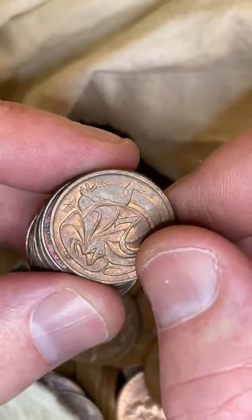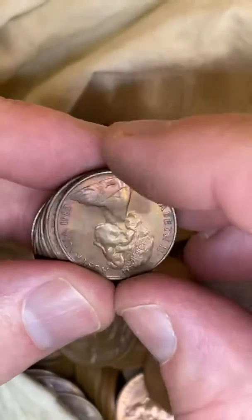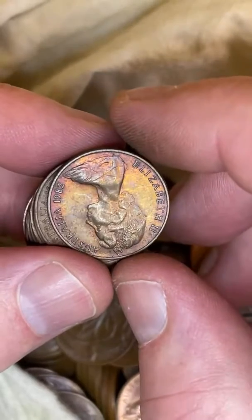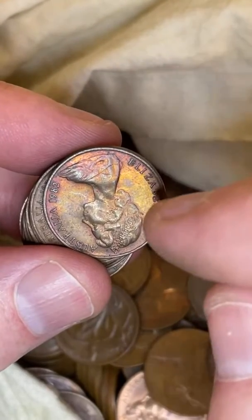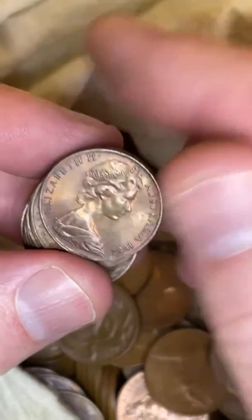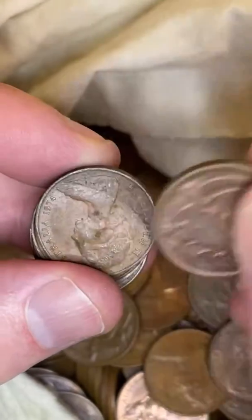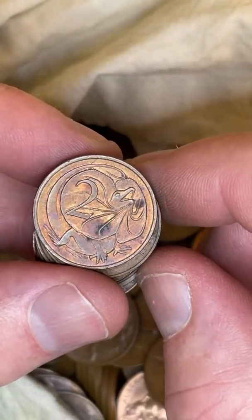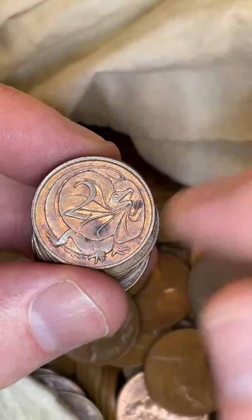Yeah, so just looking through Australian 2-cent coins here. That one's pretty toned up. You can see the yellows, sort of the goldish and the reddish hue around the edge, the toning on that. But the other side, unfortunately, is a little bit dirty in spots, so that would have been a cool toned one. I don't think those dirty bits will come off.